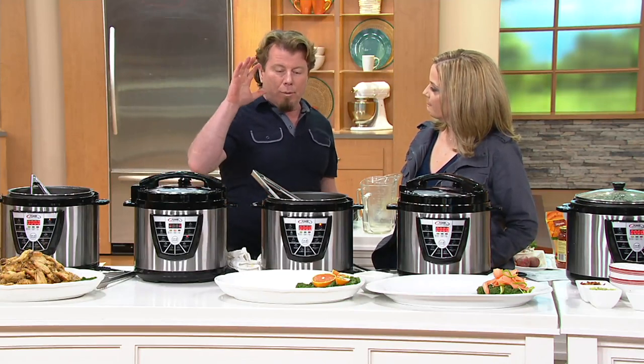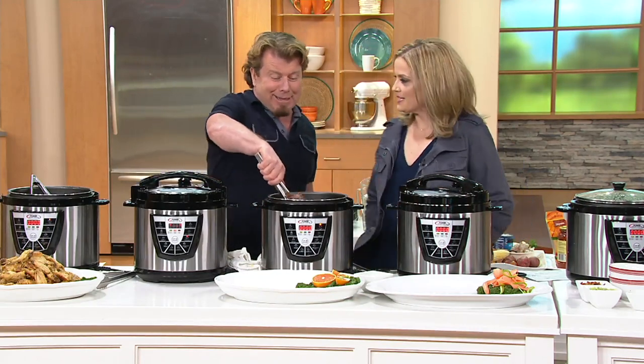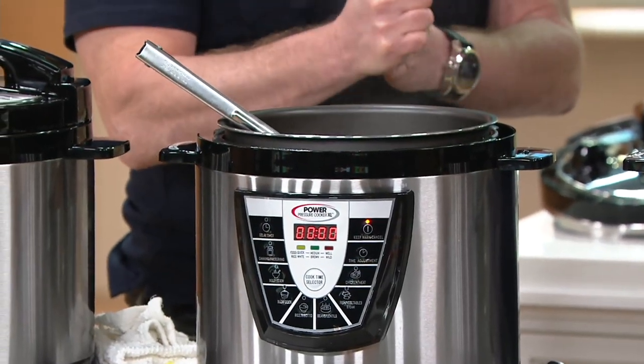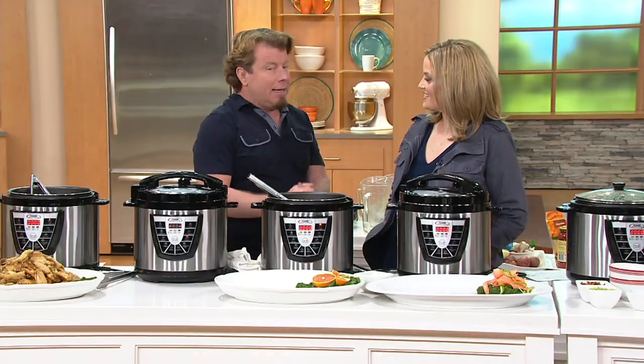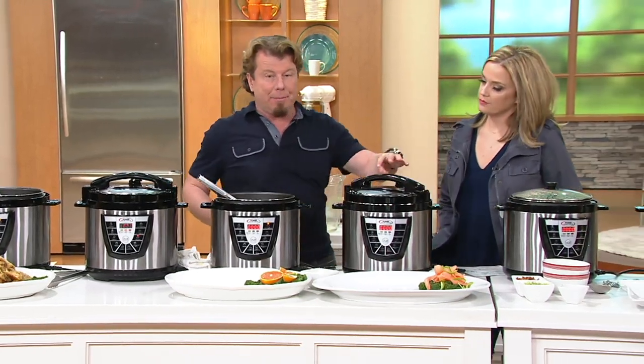So there's all sorts of tips out there to make pressure cooking even better. But let me tell you something. Potato flakes. Yeah, potato flakes. That'll thicken it up. They're gluten-free. Yeah, it's one of the best thickeners in the world. It doesn't impart any flavor at all. And people love it.